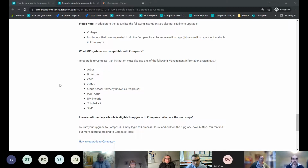The other thing to bear in mind is that at the moment, Compass Plus is only available for schools. So not available for colleges at the moment. If you're a college but you're using the school version of Compass Plus, then you can upgrade. So if, for example, you're a 16 to 18-year-old college, then yes, you can still use Compass Plus. If you go past 18, you can use it, but it's probably not that appropriate for you. So it'd be worth considering that as well. But generally, as a rule, if you're using the school version or the SEND version of Compass Classic, i.e. the evaluation questions that you see are either for SEND or schools, then Compass Plus will follow the same format in that sense.